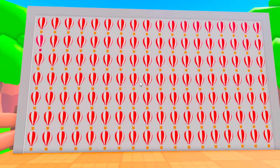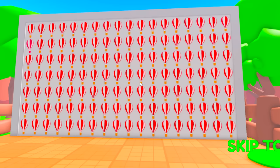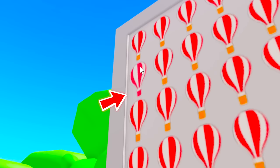There's so many hot air balloons. I don't know, guys. They're literally all the same shape, color, size. Guys, I told you this was gonna get really hard. Have you spotted it? Oh, I see it. Do you see it, Snowy? No, I don't see it. Check the top left corner. I don't see it, Tyler. Oh, I do see it. There's one that's a slightly different color. It's this one.